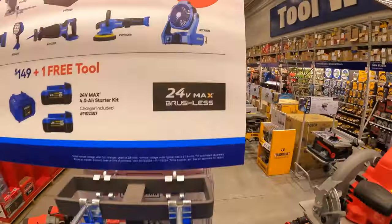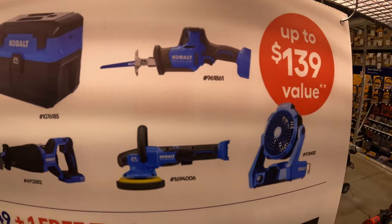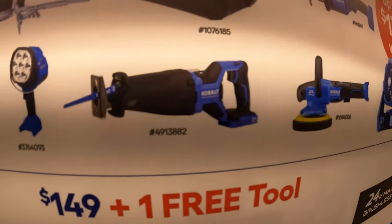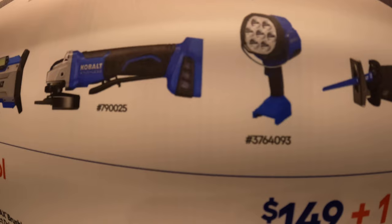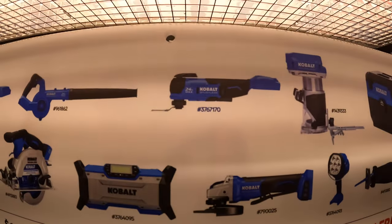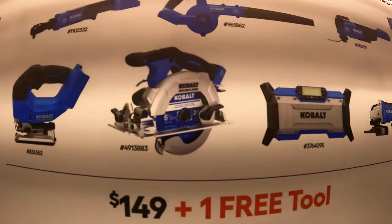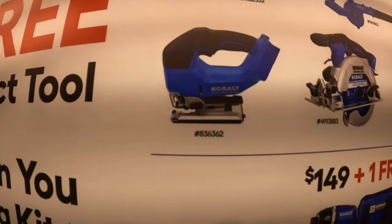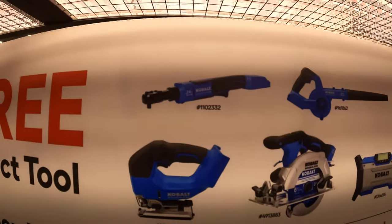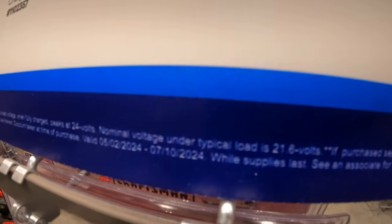And the tools you get to choose from, and it says up to $139 value, but the tools they have on display are a job site fan, single-handed reciprocating saw, a polisher, which I have, a vacuum, full-size reciprocating saw, a searchlight, trim router, paddle switch angle grinder, oscillating tool, job site Bluetooth radio slash speaker, 6.5-inch circular saw, D-handled jigsaw, job site blower, or their 1/8-inch ratchet. Like I said, these deals are going on for a while still. What's the date on these? 7/10/2024, if you could read that.